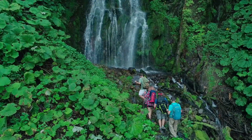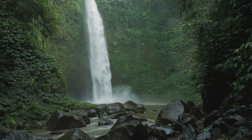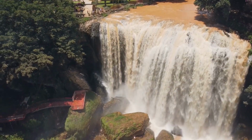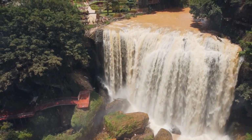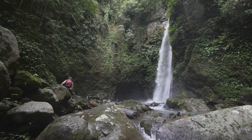But getting to the falls, that's part of the adventure. We're talking about a hike through the rainforest, surrounded by all kinds of exotic plants and animals. You might even spot a monkey or two swinging through the trees. So, lace up your hiking boots, grab your water bottle, and get ready to experience the power and beauty of nature at its finest. Now, I know what you're thinking, Will. Hiking through a rainforest to see a waterfall sounds a little too outdoorsy for me, but trust me, this is one hike you won't regret.